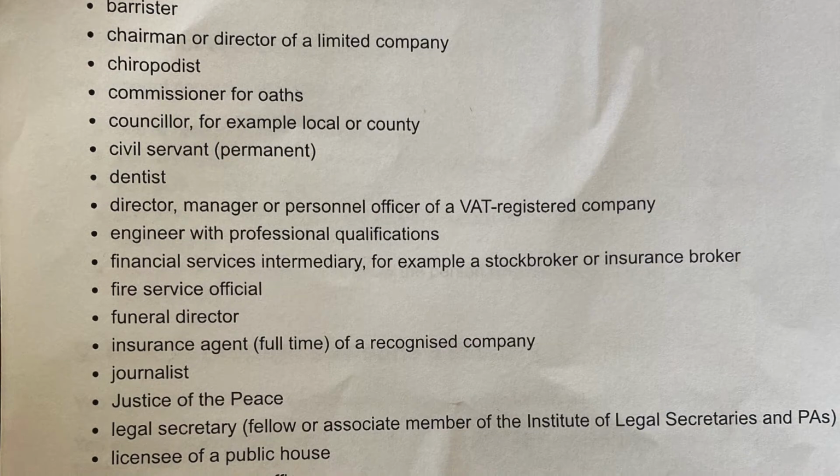The next stage is to get someone to confirm your identity. For someone to be able to confirm your identity, they have to be 18 years or older. They have to live in the UK. They have to have a UK passport, and they have to work in or be retired from a recognized profession. There is a list of recognized professions on the website, but it's a very long list. So I can't go through all of it, but I can give you a few.